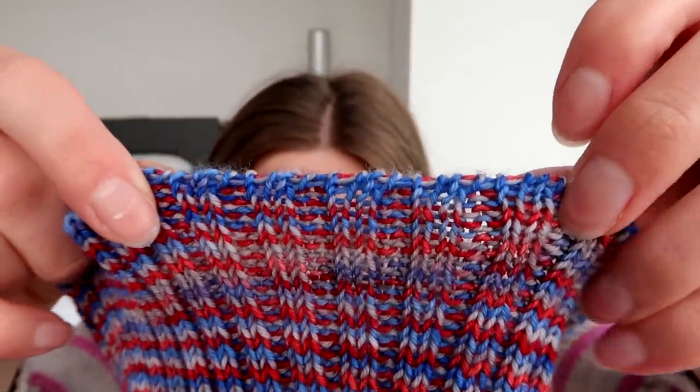And I did the 2x2 tubular cast on. I don't know if it made all that much of a difference, honestly, but I do think it has a more finished edge. And I used Andrea Mallory's tutorial for this. She has a great one. And I think it's worth the trouble of doing it for the next time I make this hat. I think it just looks nice.